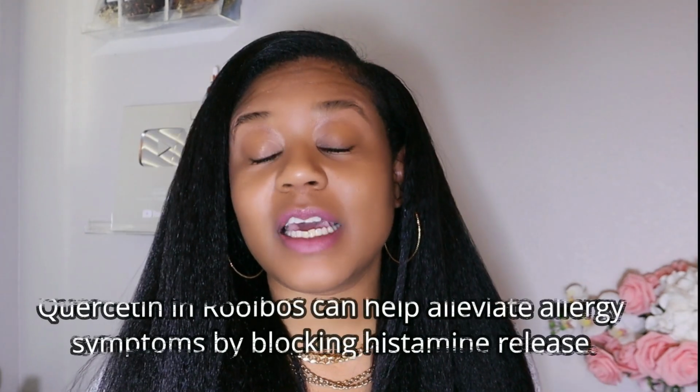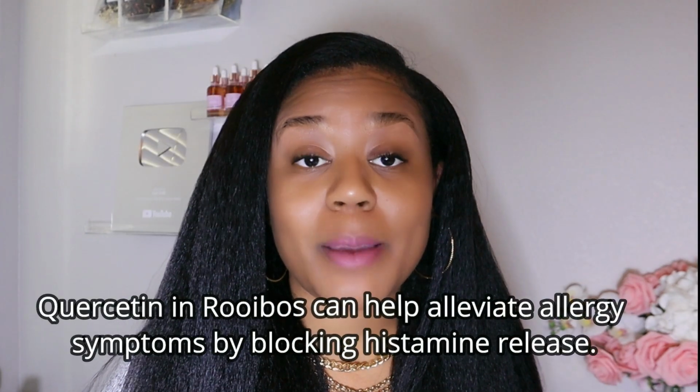Quercetin is something that is found in rooibos that makes it amazing for people who suffer from allergies. Rooibos can help to alleviate most allergy symptoms. It helps by blocking the release.